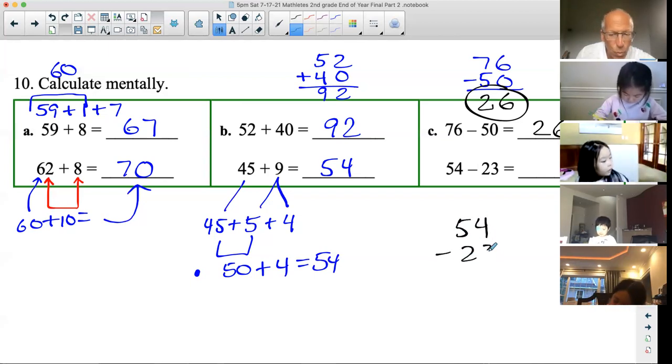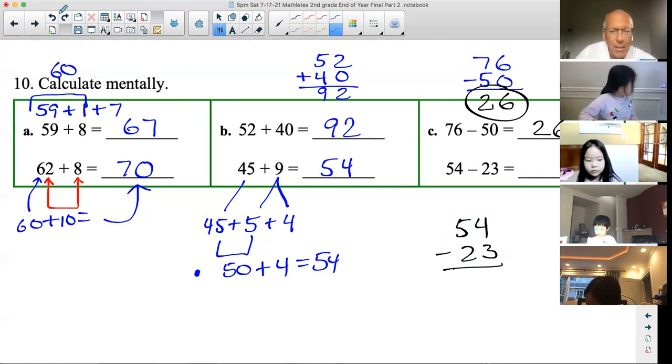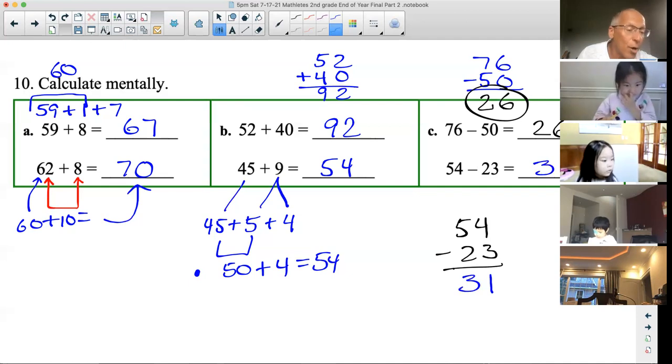Now, everybody write down the next one. 54 minus 23. And if you write it down like that, it's so nice and easy to just do 4 minus 3, 5 minus 2, and you get the answer in a couple of seconds. On 3, 1, 2, 3, go. 31.